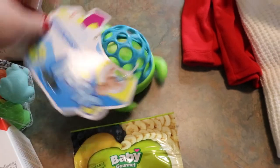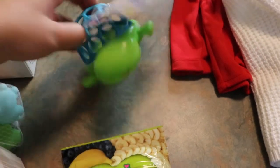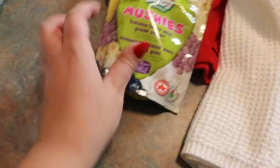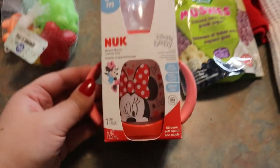Yeah. And then I also got her a few little bath toys because she's really playing in the bath now with her brother. So she's got this little O-ball one. I rave about O-ball. I love them. Here are some little mushies, which I talked about in my 6 to 9 month must-haves. These are amazing. Also got her a little Nook sippy cup.